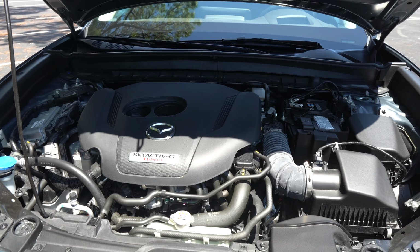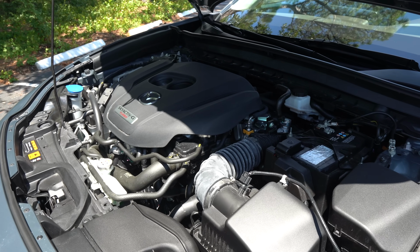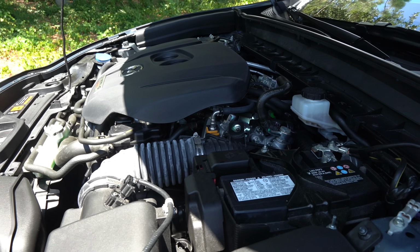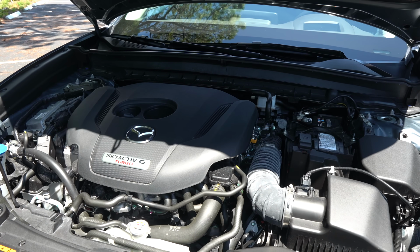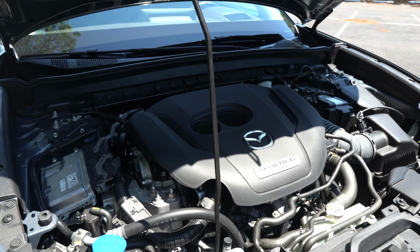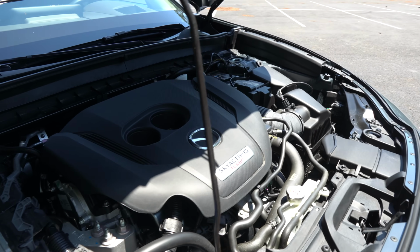2.5 liter turbocharged inline 4, 250 horsepower, 320 pound-feet of torque. It's mated to a 6-speed automatic transmission, torque converter, traditional automatic transmission, 0 to 60 in about 5.6 seconds. Top speed is governed to around 130 miles per hour. It weighs 3,472 pounds with the all-wheel drive. MPGs, 22 in the city, 30 on the highway.